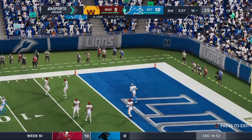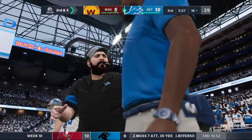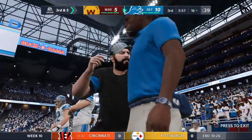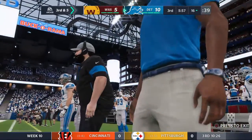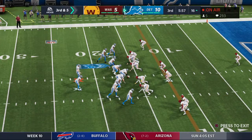His throw is going to be incomplete. John Ross, the one he was looking for. But now it'll be 3rd down. Not only did he have a chance to scan the field there, it felt like he had a chance to scan it twice. The protection was that good. Unfortunately for him, the coverage downfield, equally good.